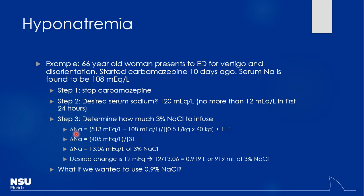12, right, because we want no more than 12 in that first 24-hour period, is going to equal the 513, which is the sodium concentration of 3% sodium chloride, minus the patient's serum sodium, which is 108, and then we're going to divide that by her total body water. So it's going to be 0.5 times her weight, that's 60 kilograms, and then we're going to add 1, right?